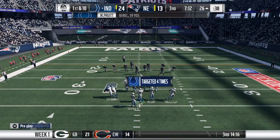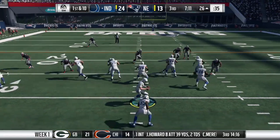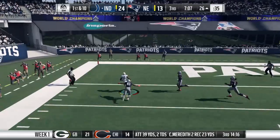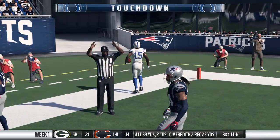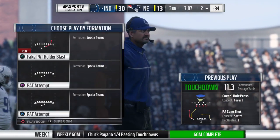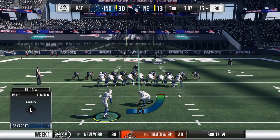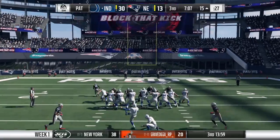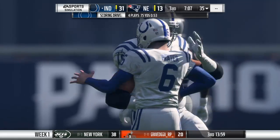And on the outside, they're playing press coverage. Play action. It's locked. The swing pass caught. And he'll get into the end zone. Touchdown, Indianapolis. Philip Dorsett with now 3 Week 1 touchdowns. And the Colts are able to grow their lead. Still plenty of time left in the game, but now starting to pull away a little bit. Get some breathing room with that one.